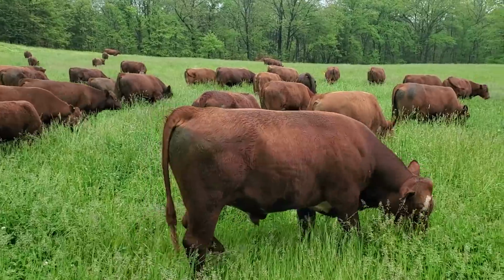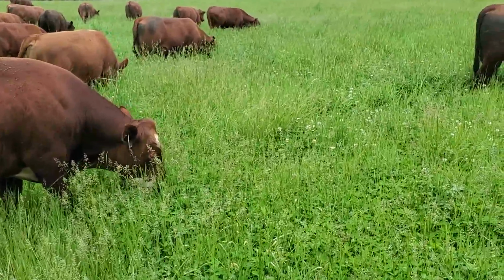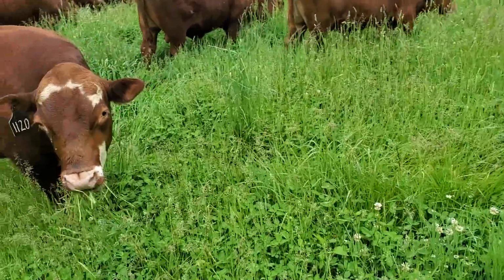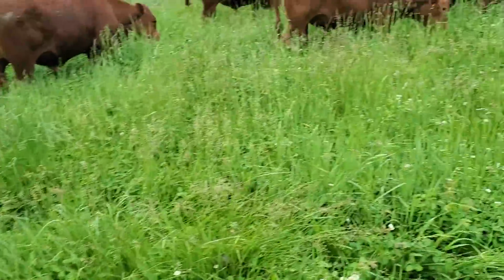Well, that's a nice bull. He's got just a little bit more hair to come off. He's going to make a good one. Look at the neck on him. I like short neck on my bulls. Yep, you're a good one.